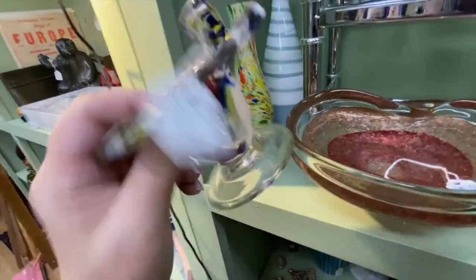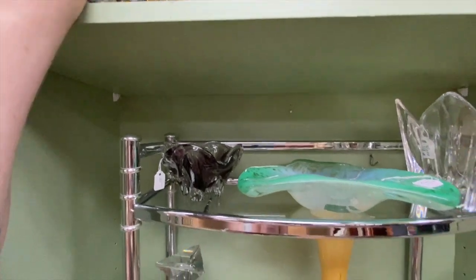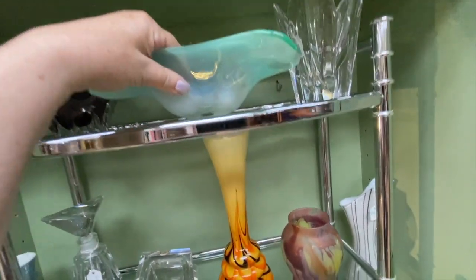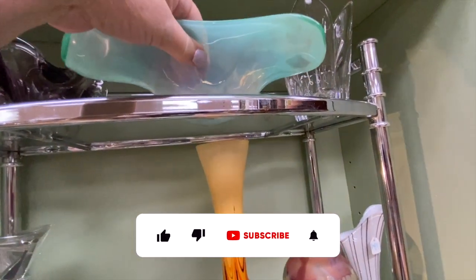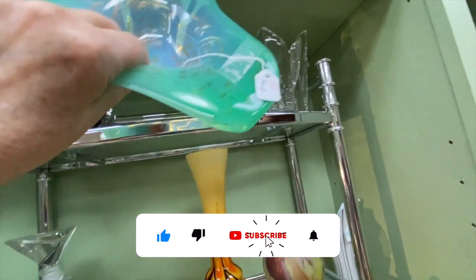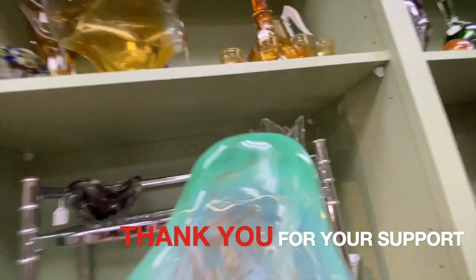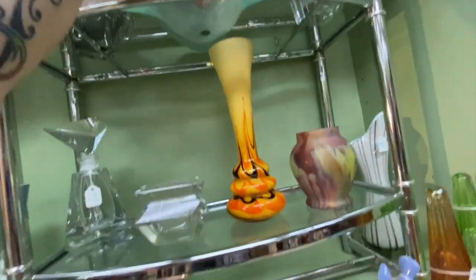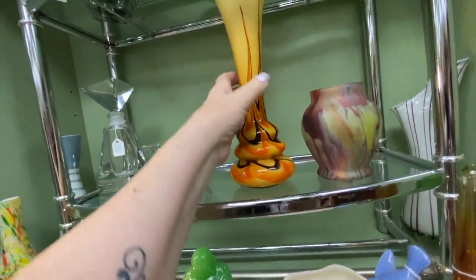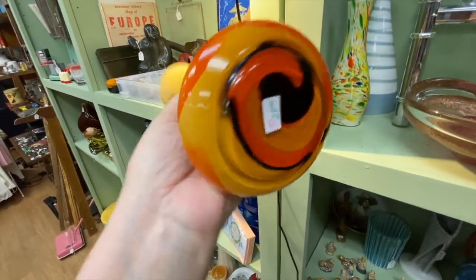$15. Quite interesting. I just don't know. The shape is so weird. They're unusual. Is that Murano? It is. I'm afraid to look at the price. Turn around. It's $40. Okay. This. $28.